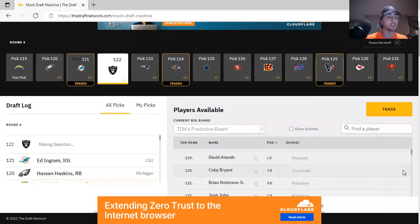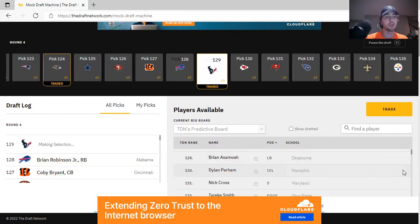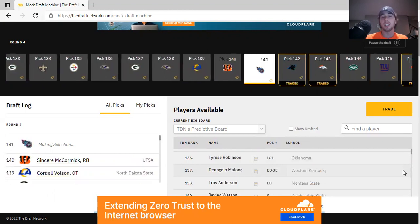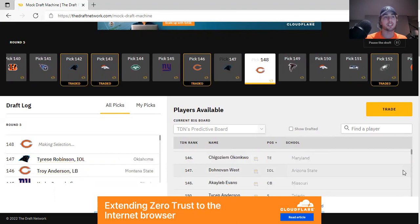I love this selection. I was surprised that he was still here for the Chargers selection. So absolutely huge that we could get him here in the fourth round. It's very possible when the real thing happens, he could be a third round selection. So maybe, good value at that spot.